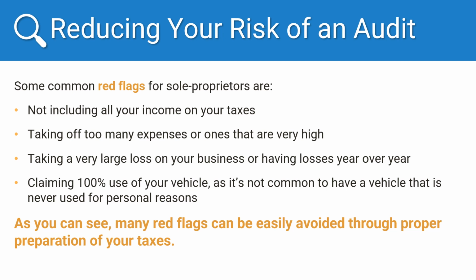Some of you may have a van or car that you use for transportation for your business. That's allowed. However, reporting that the vehicle is only used for work and never for personal reasons can draw attention since it is less common. As you can see, many of the red flags can be easily avoided through proper preparation of your taxes.